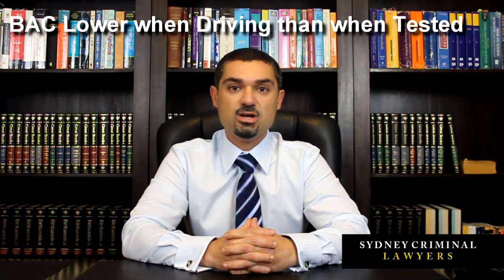Now, in order to find you guilty of drink driving, the court must find that at the time of driving, rather than later when you're tested, your blood alcohol concentration was at a particular prescribed range. Normally if you're taken to the police station, it will be approximately 40 minutes or an hour after the time that you're driving. So they will take your breath analysis there at the police station and the reading will come up on the machine. Whatever reading comes up on the machine does not mean that at the time of driving, 40 minutes or an hour before, you had that same reading.